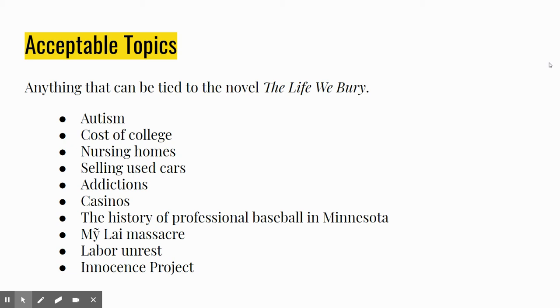I think the beginning of chapter 2 talks about labor unrest in Minnesota. Later on, the Innocence Project is there. All of these are just things mentioned in the book. If it's mentioned in the book, you can more than likely write a paper on it.